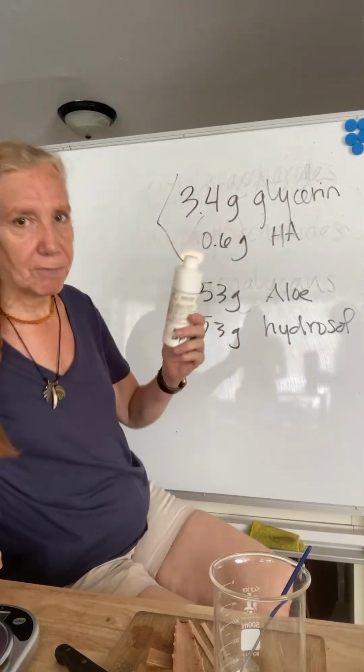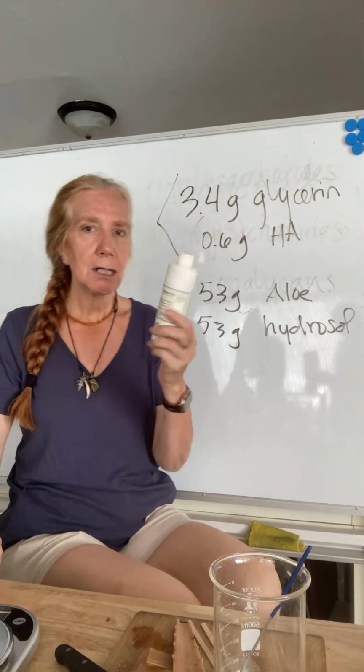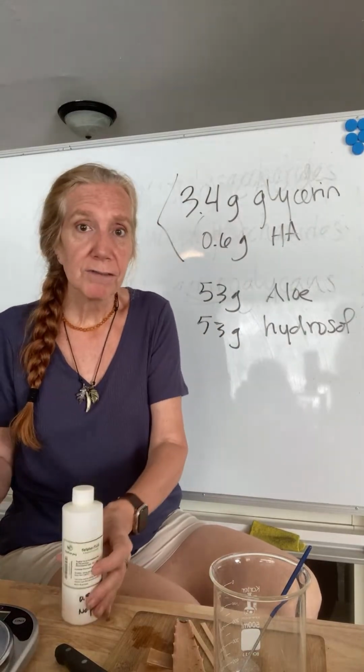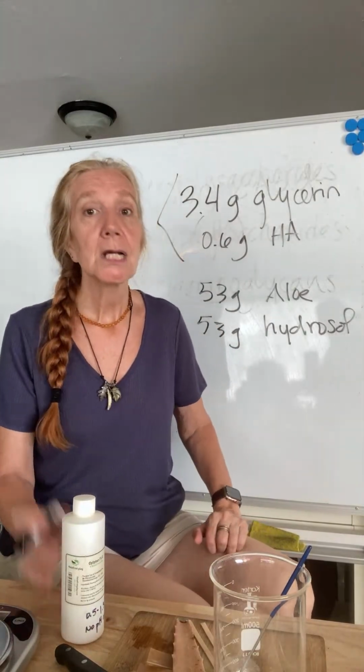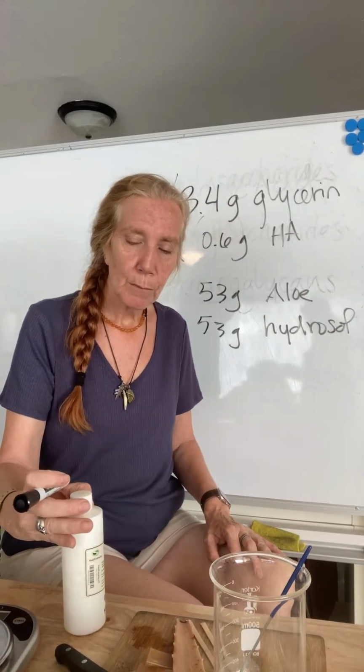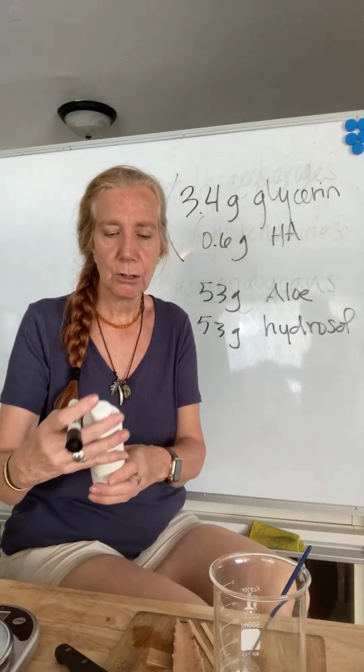I've spoken of Optifen before in class, so I'm not going to talk about it a lot. This is one of my favorite preservatives. It's my go-to all-purpose EcoCert preservative. There are no parabens in it.